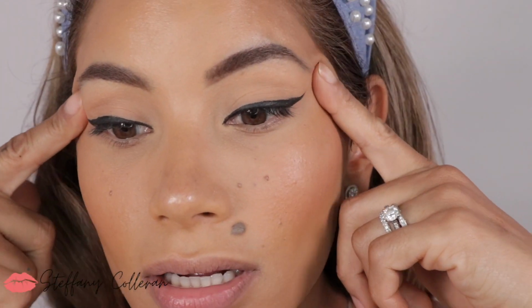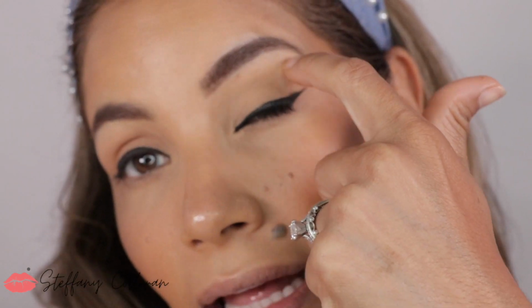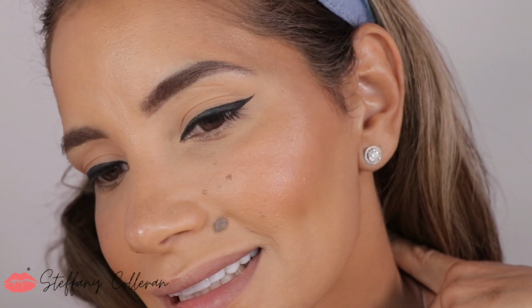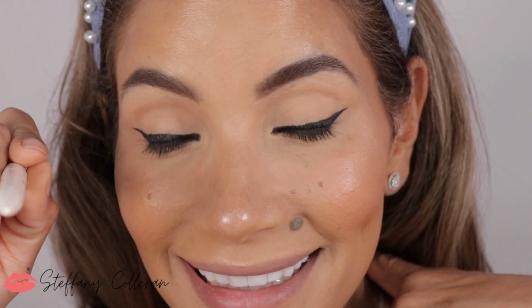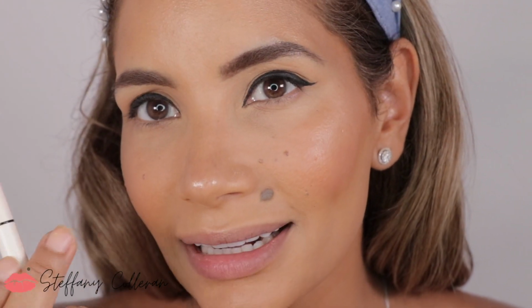But typically, you guys, I never do an eyeliner this thick. What happens is I end up with eyeliner all around here. So I'm curious to see if this is gonna happen. If that doesn't happen, you guys, I'm gonna have to stock up on this because this will make me fall in love with eyeliners again. I've been on a hit or miss with them.